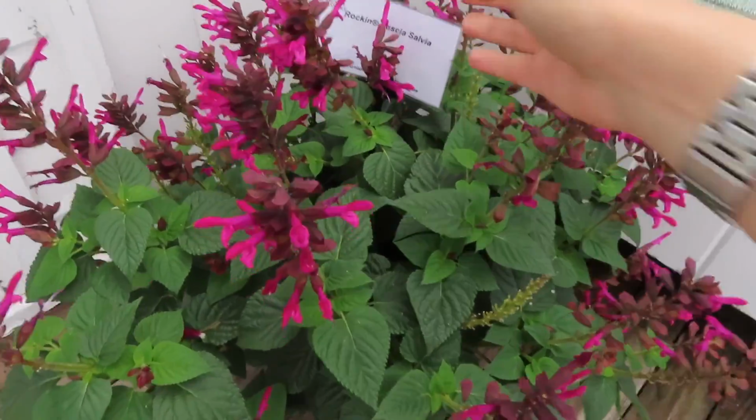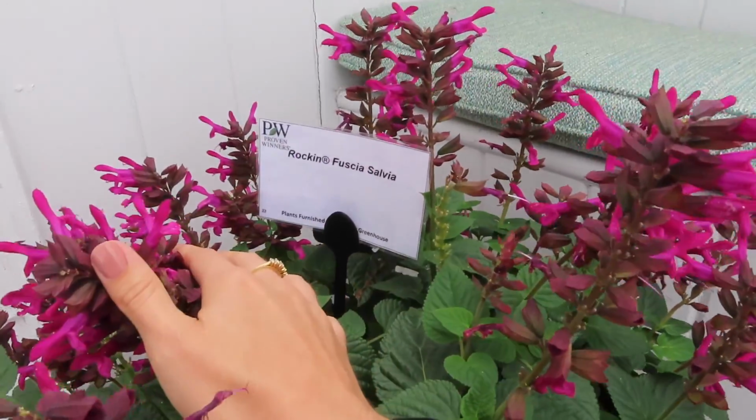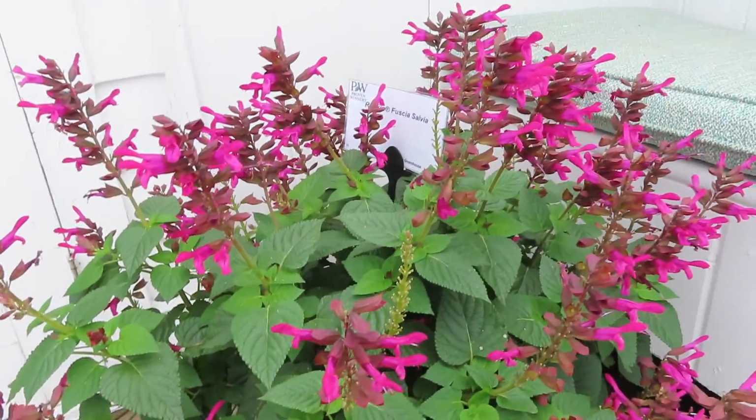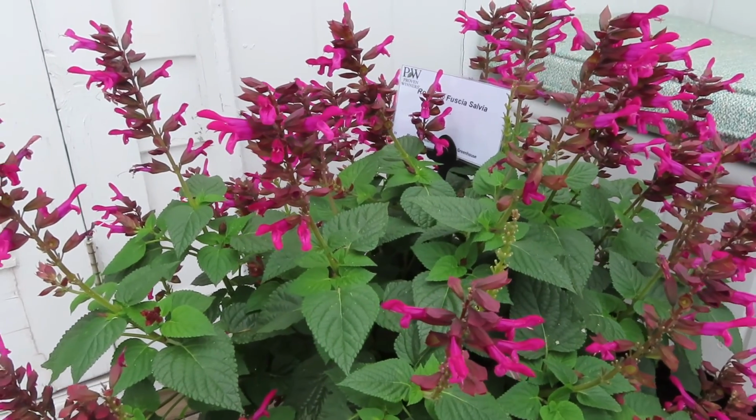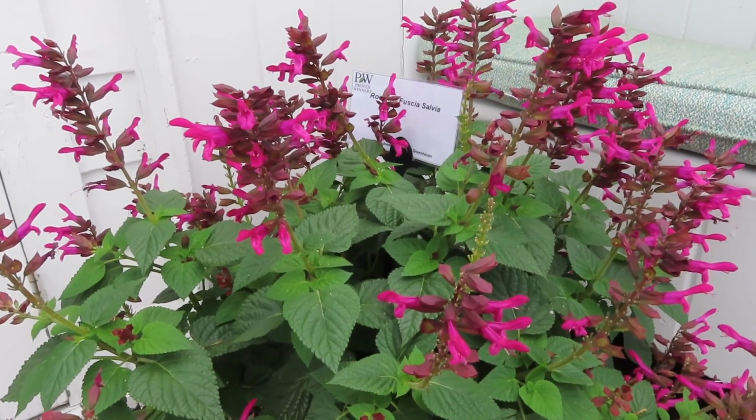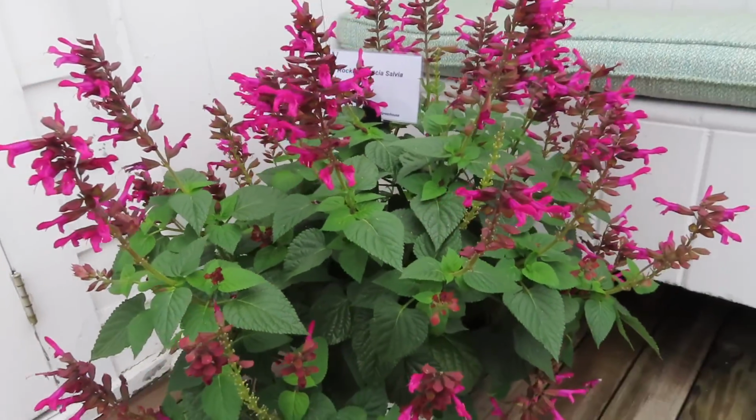So let me show you what plant it is. I got this Rockin Fuchsia Salvia. It's beautiful and it's supposed to attract hummingbirds, so hopefully I can get some more into the garden this year. It is an annual, so I don't think I can plant it and it'll come back, but I was so excited. I think my husband got some video on my phone of me being called up there, so I will put that in here if he did.